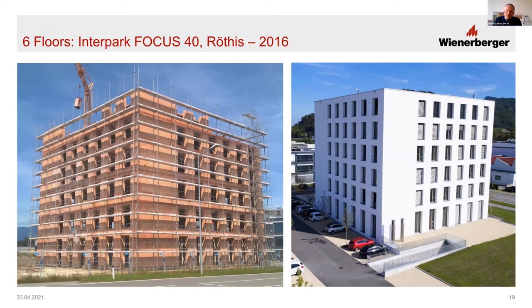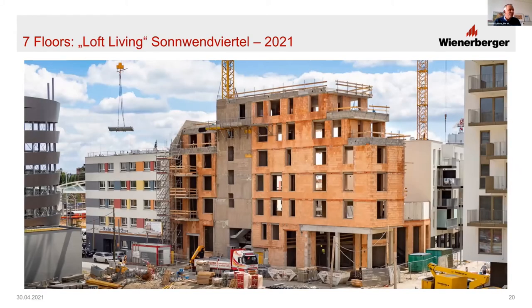And it's nice to know that most residential and office buildings from the Gründerzeit also have 5 to 6 stories. And it seems to be the limit of brick construction, but with our new brick type, we can also build 7 floors. Here is a very new building in Vienna, a loft living project in the Sonnenwendviertel.